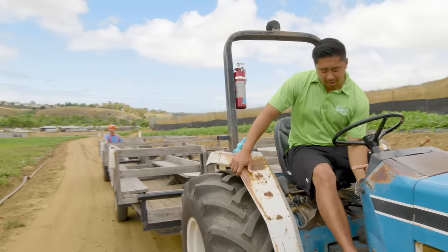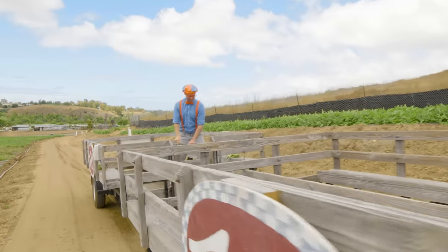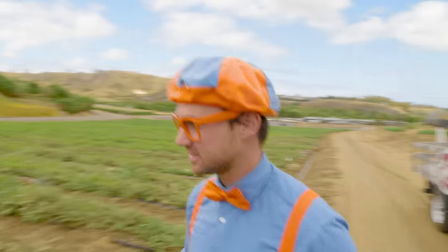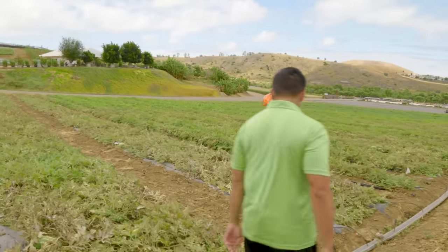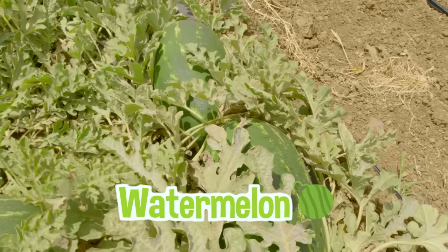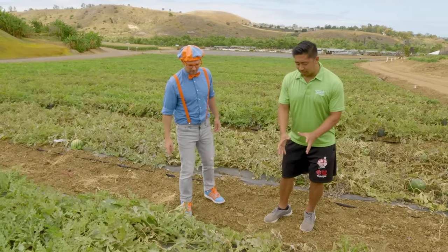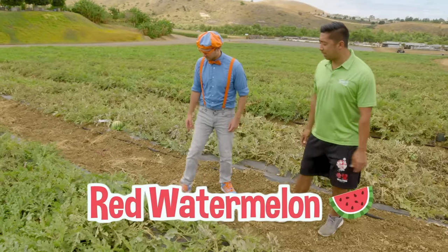All right, Blippi, we're here. Yes. I am so excited. Wow. I wonder what type of food this is. Okay, let's see. All right. We could go down this row right here. Okay, this one. All right. Whoa. What are these? Those are watermelons. Watermelons? Wow, it looks like there's two different kinds. Yeah, there's these small round ones. Those are yellow watermelon. Okay. And then those big oblong ones, those are red seeded watermelon.